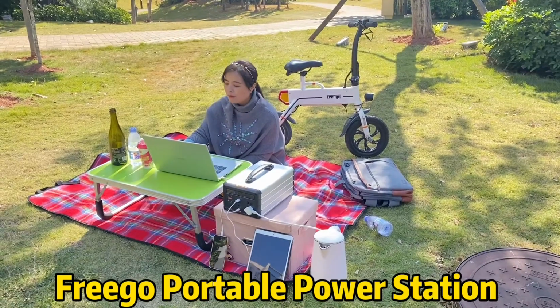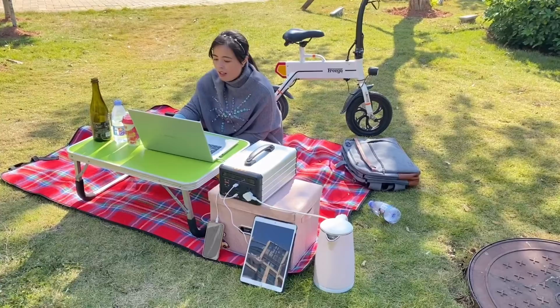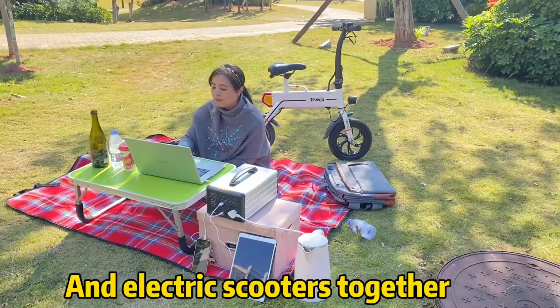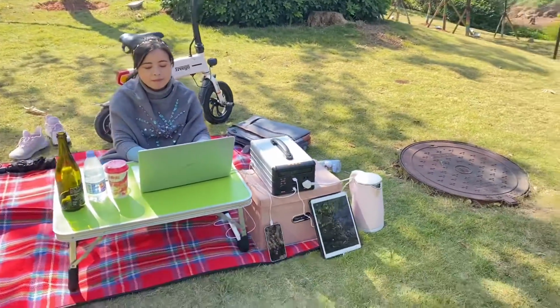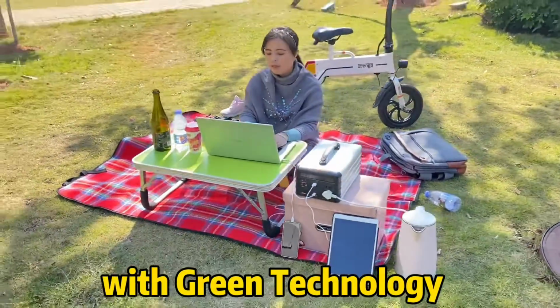Guys, this one is a power station, portable one. We integrated the power station and our electric bicycle, electrical scooter together to enjoy a greener society kind of lifestyle with green technology.